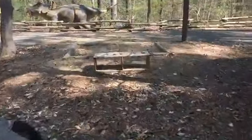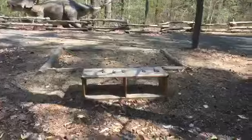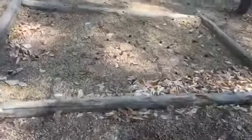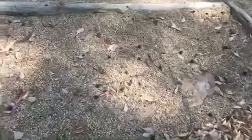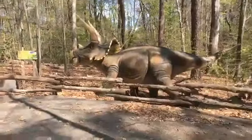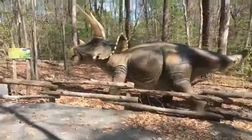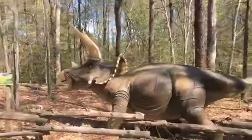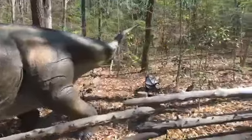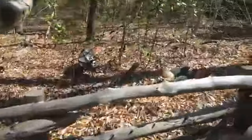Hey. So we're coming up on our Triceratops. Another one of our good dinosaurs. Now, he would have been a little bit longer in real life, but he had those nice horns on the front that he could use to defend himself, or maybe to spar with a mate or a rival.